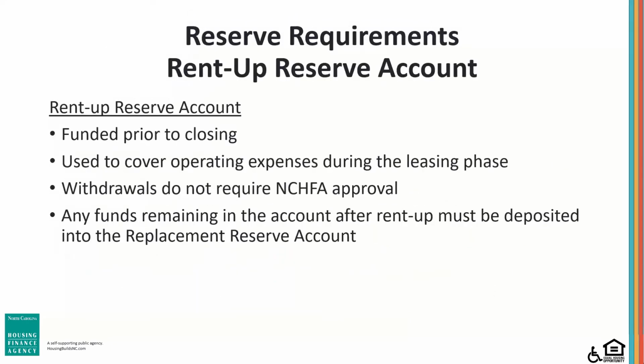The rent-up reserve is typically funded prior to closing, and you use that to cover your operating expenses during the lease-up. These withdrawals do not require our approval. However, any money remaining in the account after the rent-up has to be deposited to the replacement reserve.